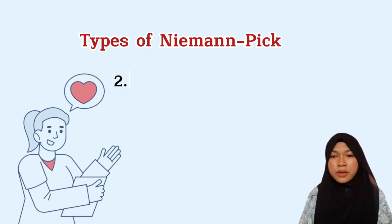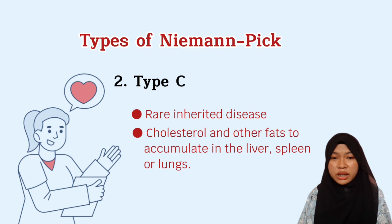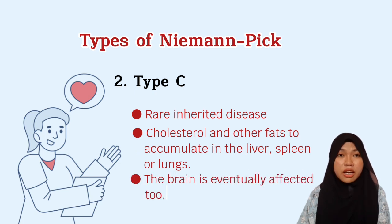The second type is type C. We have this rare inherited disease where cholesterol and other fats accumulate in the liver, spleen, or lungs. The brain is eventually affected too.